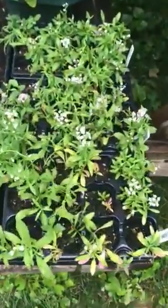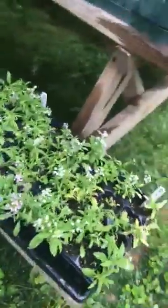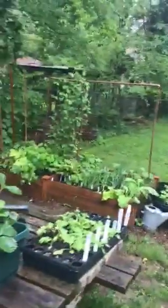Here's some alyssum that I started from seed this year that's ready to go in the ground for annual color in the garden. Got some arugula. We've been eating that. It's tasty. Some more green onions and some chives. Down here we've got seeds of, let's see, parsley seeds here, cilantro seeds here, more spinach there, and some more lettuce there. And that is a tour of our vegetable garden.